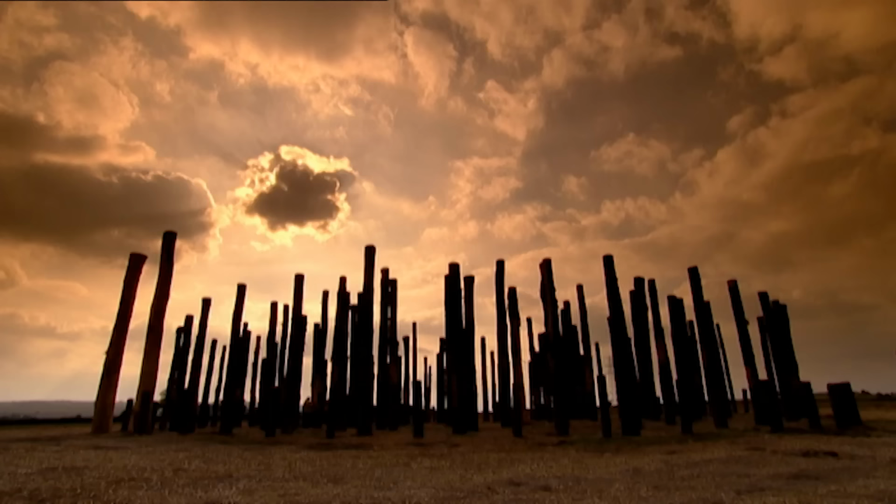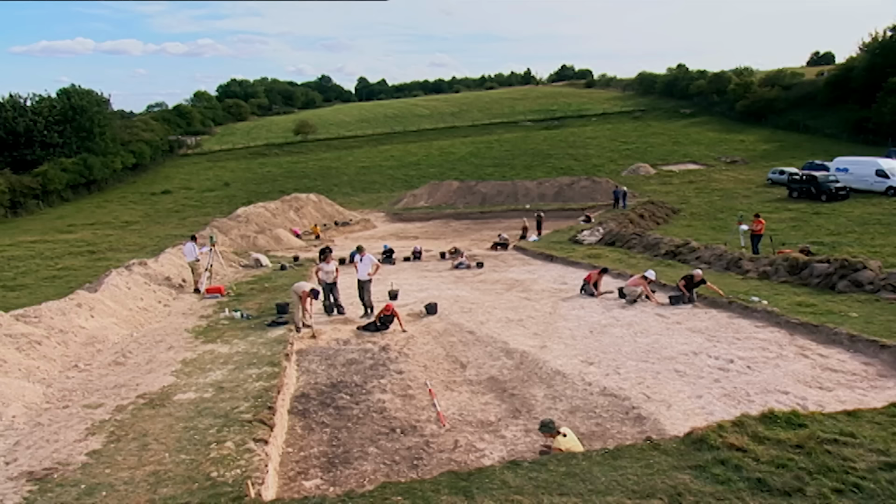I think the key find for the whole season for me has been discovering that there really was an avenue between Durrington Walls and the river. We've been looking for it for 7 years. You were so excited, weren't you? It was like, those crazy fools, they wouldn't believe me, and now I can prove I'm right. And the lovely thing about it is it's really substantial.